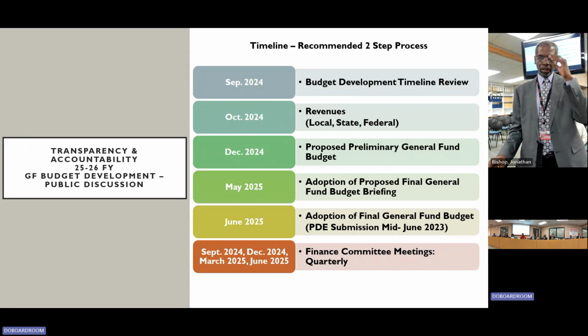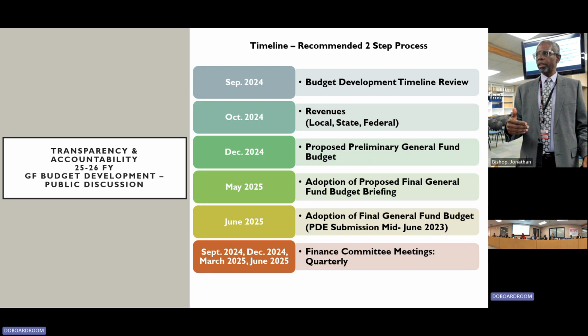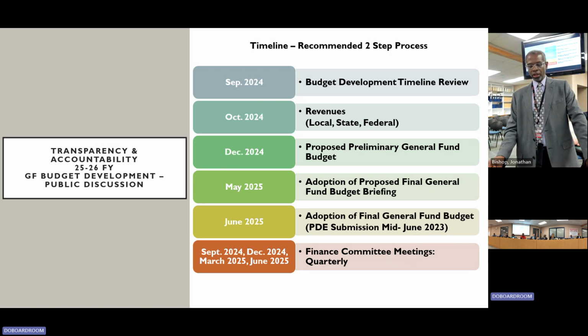All right, so the Act 1 process is really about transparency and accountability, right? At this point, as we consider the budget development process, the recommendation would be to move to the two-step as opposed to the four-step process. And so this starts with a very brief conversation as we're having this evening regarding the budget development timeline. In October, we'll talk a little bit about the local, the state, and revenue composition. In December, we'll take a look at both sides of the equation. So we'll talk revenues, we'll talk expenditures, we'll talk about how we anticipate the future funding to impact the school district's fund balance. And then, as I said earlier, in May, the board will be charged with adopting the proposed final budget.